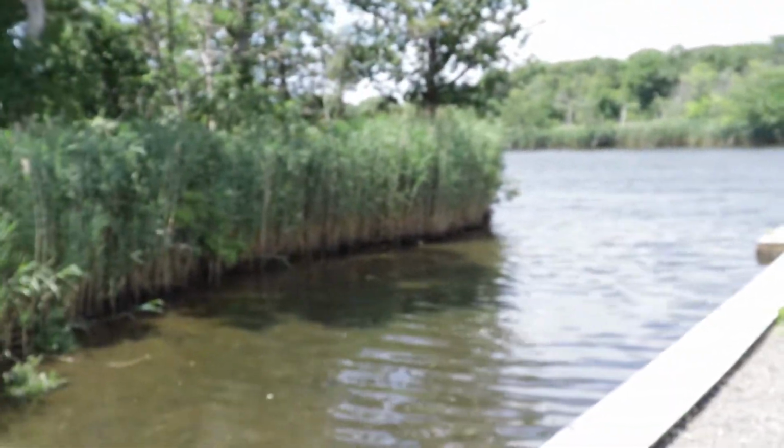What's going on, guys? We just got to the meet. It's right by the water. It's freaking gorgeous here. But we're about to walk around, show you guys around a little bit.